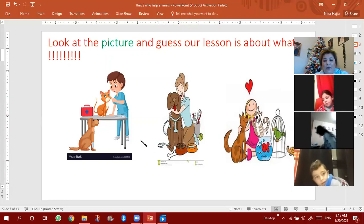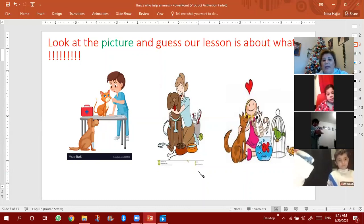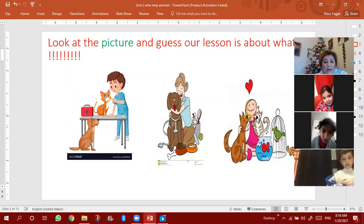Okay, look at the floor here. What is she putting in front of the puppy? Food. Yes. What is she doing so? Is she playing with him or she's feeding him? She's feeding him. Yes. So this lady is feeding the dog because she's taking care of him, right? Because if he didn't eat, he will get sick, right? Right. Look behind the lady. What can you see? Fish. What?